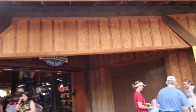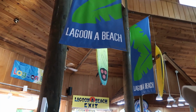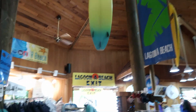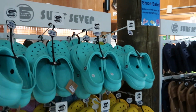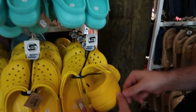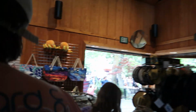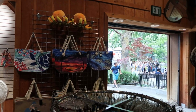Surf rags, that's what it's called. If you get a little bit of wind in here, these surfboards go flying. Also, you can get your Crocs here. They're really thick. So something kind of cool over there, they have towels of all the different rides, which I think is really kind of cool. Like, you got the new Primordial ride, kind of fun.